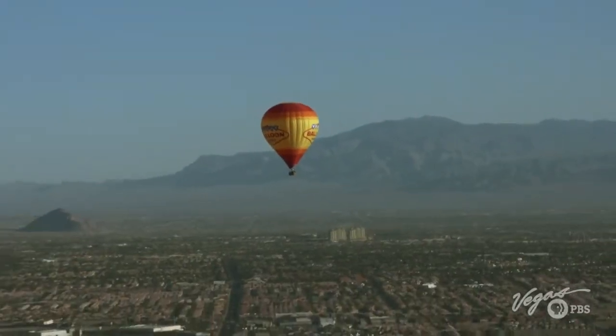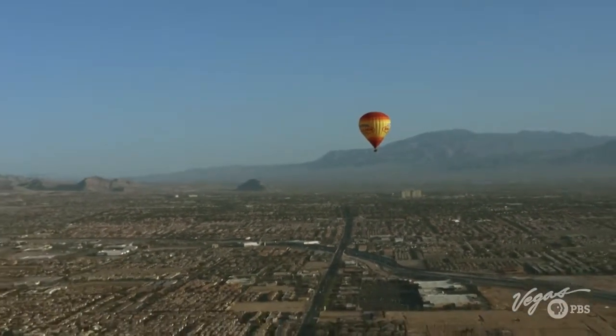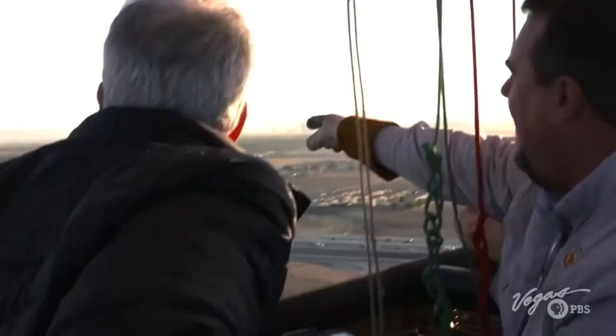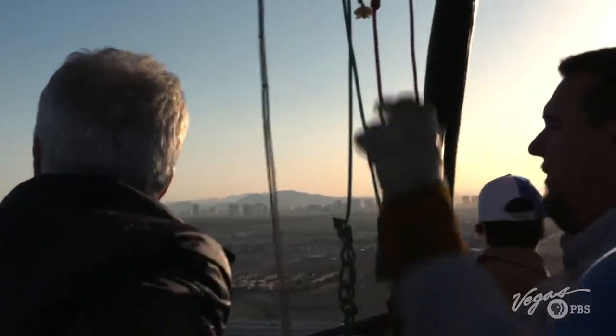So when you have no engines and no wings, how do you steer? It's all about reading the wind. There are just different layers of wind, and that's how we steer. So if I want to remember this, at 2,800 feet, I'm going that way. If I want to go the other way, I come back down to this altitude and I'll go that way.